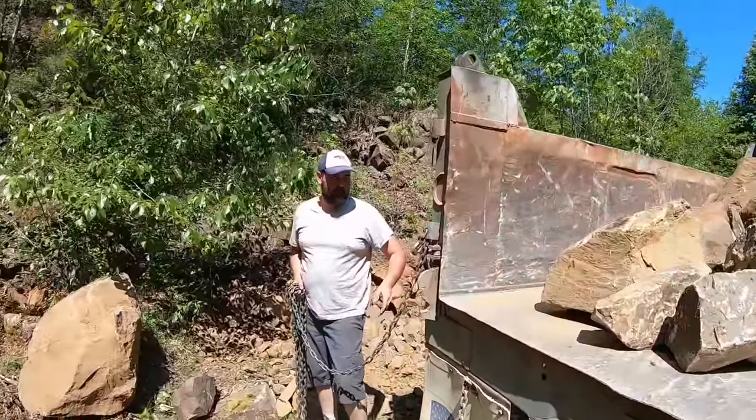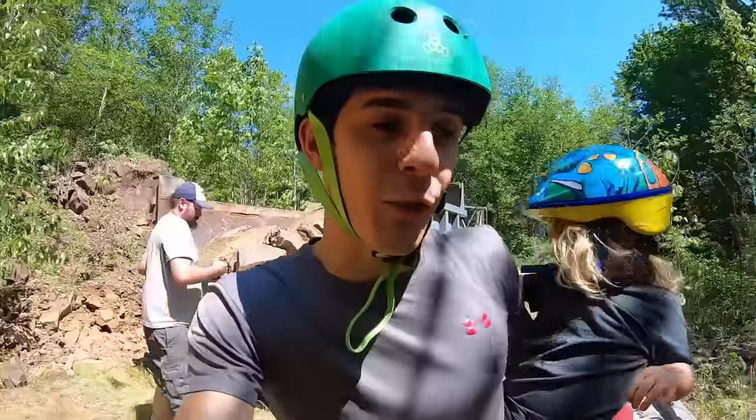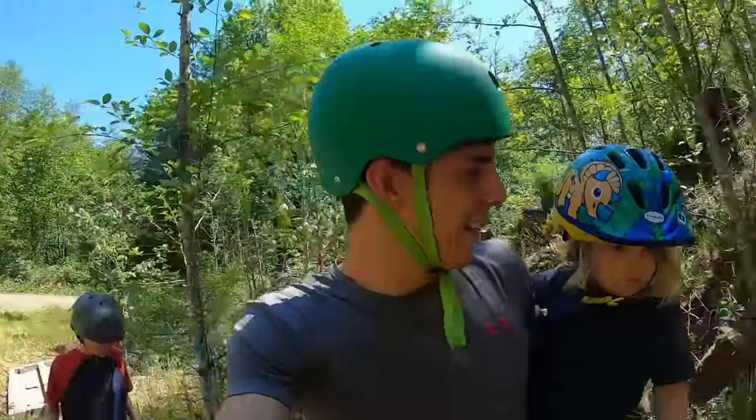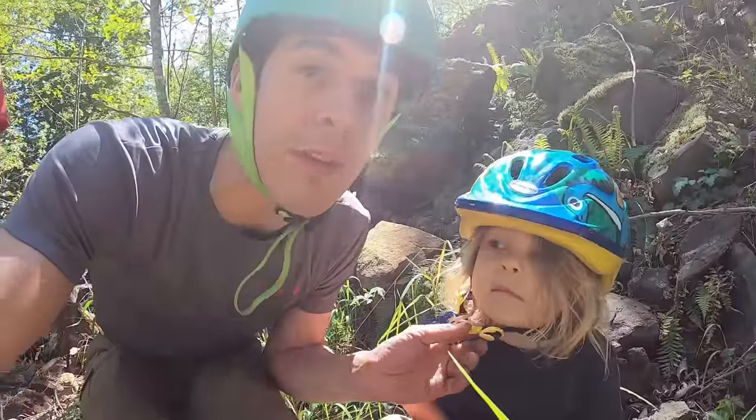This is the dump truck driver, and this is the excavator driver. All right, so let's watch them load up big boulders in the dump truck, okay? We'll have to sit over here a safe distance away. This equipment can be very dangerous.